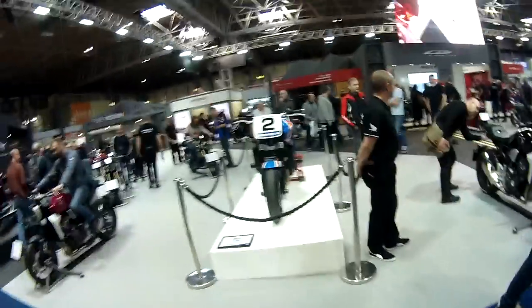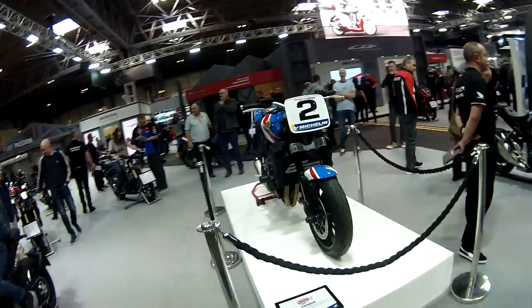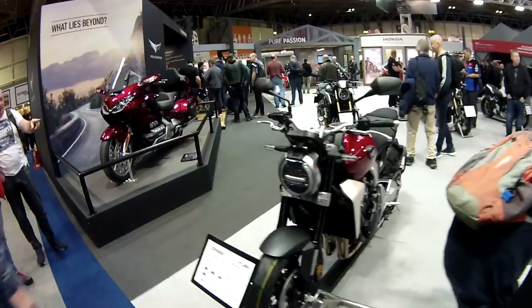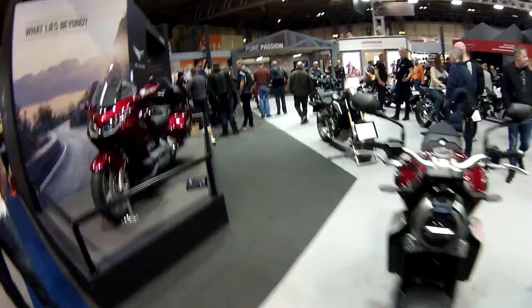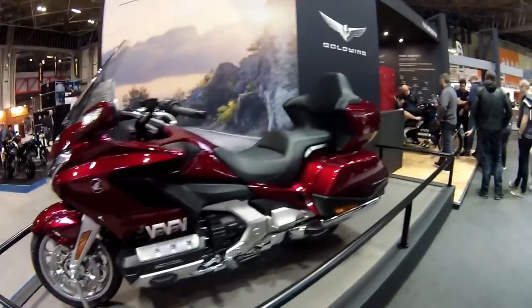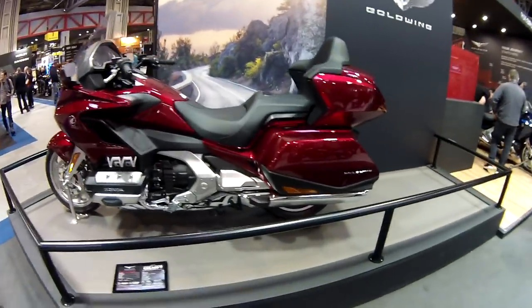That's nice, look at that. Flat tracker, beauty. See here, I mean, this is the gold ring. I mean, this is going to be the one that is going to be the major threat going forward for Harley and even for Indian to stop them, you know, coming up.